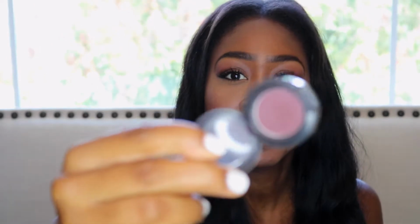Sketch is also a velvet finish, and it has a little bit of shimmer in it. So here's what Sketch looks like. It's kind of purpley, a little bit, and I really don't use it at all. So I don't think I'm going to keep it because I haven't used this in probably 3 years. It just kind of hangs around.